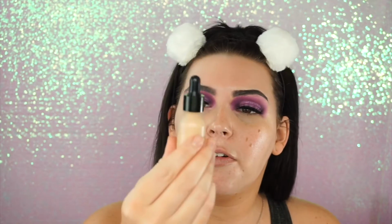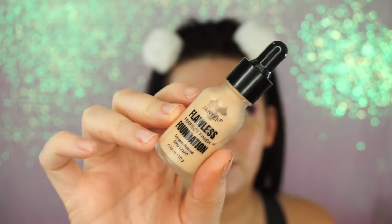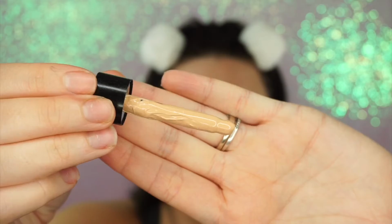So this one's called Santee, and it's called Flawless Perfect Finish Foundation. It's a dropper foundation, which I don't have anything against. I don't really use a lot of these. I have a NYX one that I'm not a fan of because it's way too watery for me. It says Smooth Natural Drop Liquid. That's all it says. It was really hard to pick out shades online. They all looked like weird shades, but I'm just going to put it on my face.